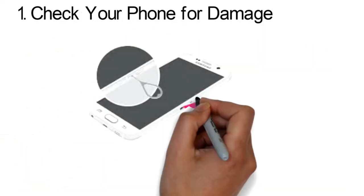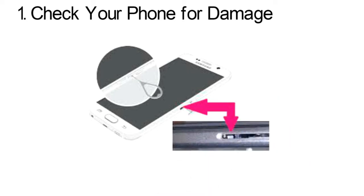1. Check your phone for damage. Sometimes dropping a phone, even in a case, can cause the internal antenna to be damaged, which will significantly impact the quality of the cell service that you receive. It's worth taking the case off of your phone and inspecting the phone for damage to the back or corners.